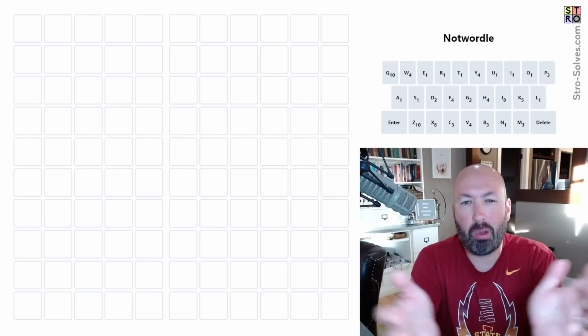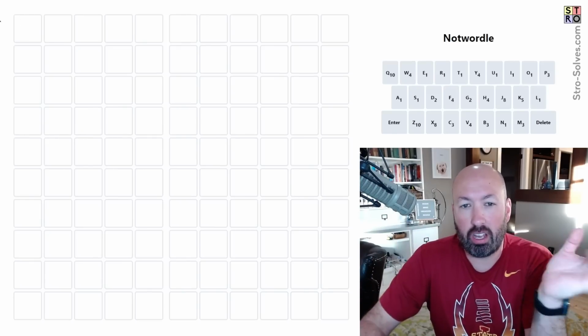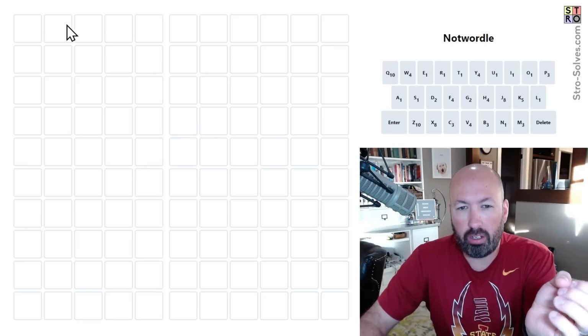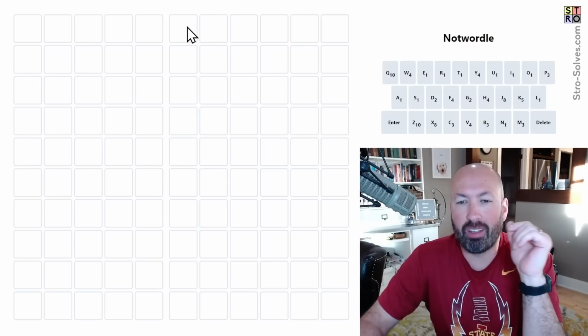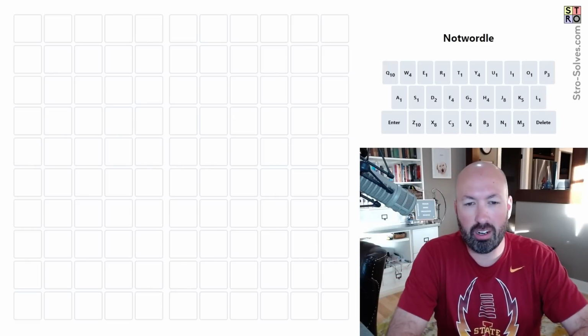All right, I'm looking at another NotWordle today. I haven't done one of these in a while. The way NotWordle works is it's completely different than Wordle. It's not Wordle at all. We are guessing a 5-letter word. It is going to give us some clues to try and help us get to the answer word, but it's not Wordle at all. There's a bunch of different clues over here. Once we get our first guess in there, I'll explain what those are.